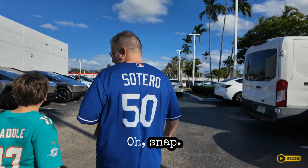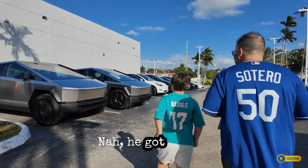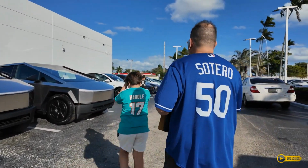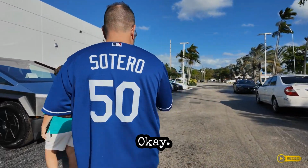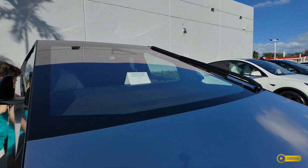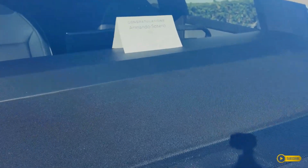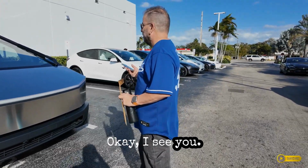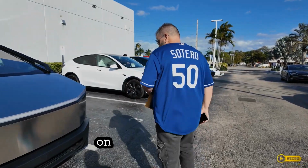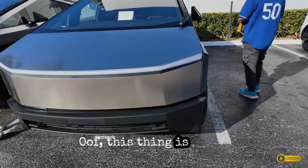Oh snap. Nah, he got the CT. Okay. Welcome to the Tesla family. Oh my God, I got a bird poop on it already. Okay, I see you. Congratulations on the Cybertruck. Oof, this thing is fresh.